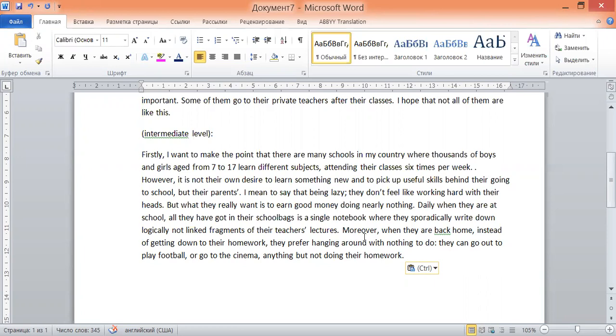First of all, it doesn't start with the subject immediately. It starts from the leading phrase, moreover. Moreover is used when you want to give some extra ideas, or support the point made in the previous sentence. So when they are back home, it's another time clause. Clause means a part of a sentence which isn't the main.